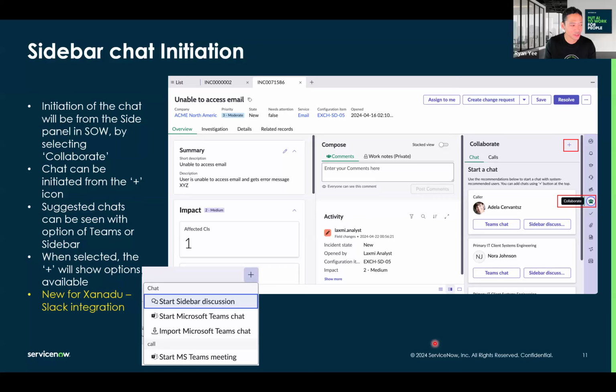The Service Operations Workspace will also make some proactive recommendations for folks, right? And again, as I mentioned, new for Xanadu in bright yellow, we have Slack integration by popular demand, and hopefully folks will find that option useful. We aim to be as flexible as possible and to integrate with where our customers are. And this is just another great example of how we add feature capabilities based off of customer requirements.